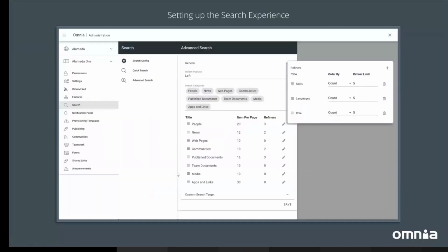So if we then look at the search experience, this is the Omnia administration portal, and this is where I can configure the search experience. So what we have here is we're setting up both a quick search, and that is based on Microsoft search, and also an advanced search, and that is based on the SharePoint search, because we want to be able to work with configurable refiners and filters on search results. So as you can see here as well, I'm setting up search categories or search scopes. So really easy to use Omnia to give a customized search experience.